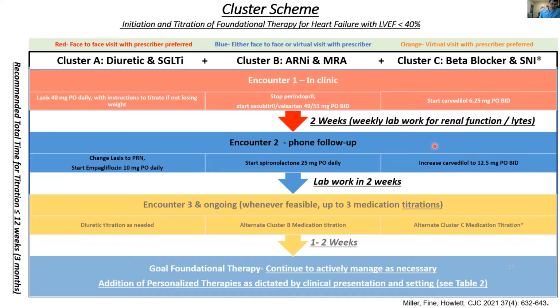So this sort of highlights where thinking about this in clusters and thinking about each cluster separately can clue you into making more changes than you would otherwise, because it would be very easy to see this guy in clinic and say, well, let's just change your Lasix and start your empagliflozin, and we'll see you again in 2 weeks. Make one change. With the cluster approach, it forces you to think about all the possible changes that you could make and try to make everything that you think is going to be safe for the patient.